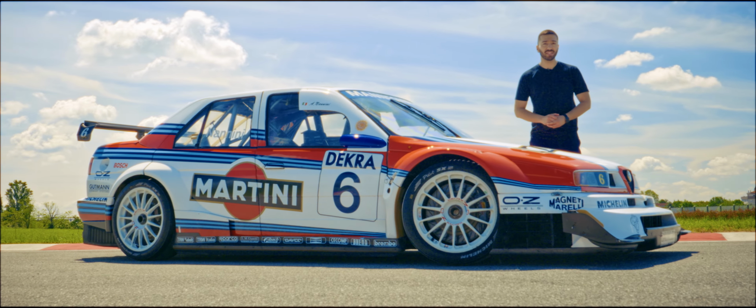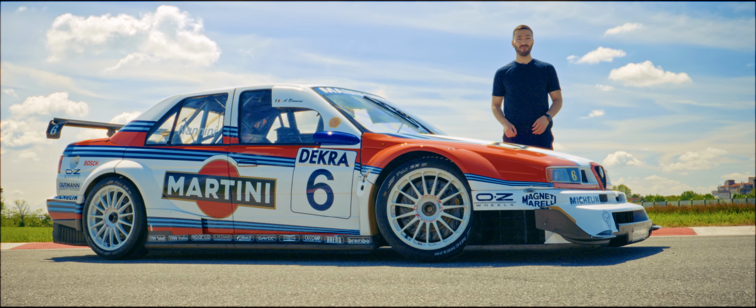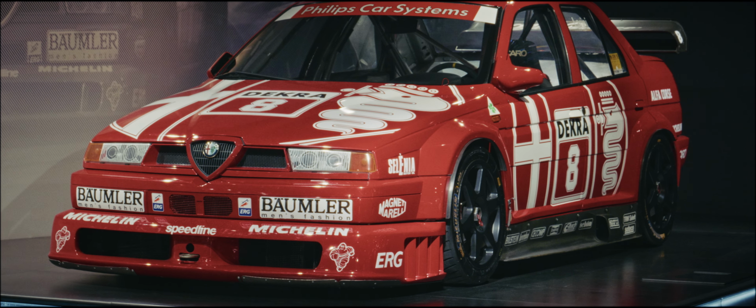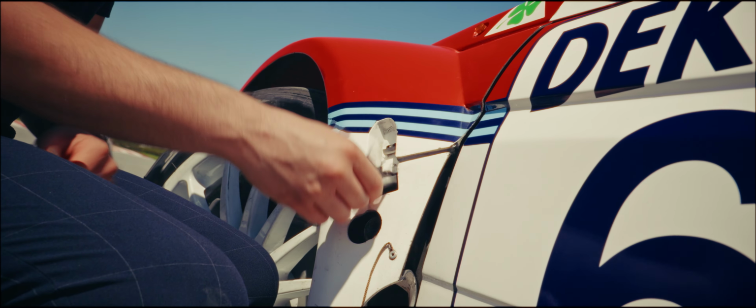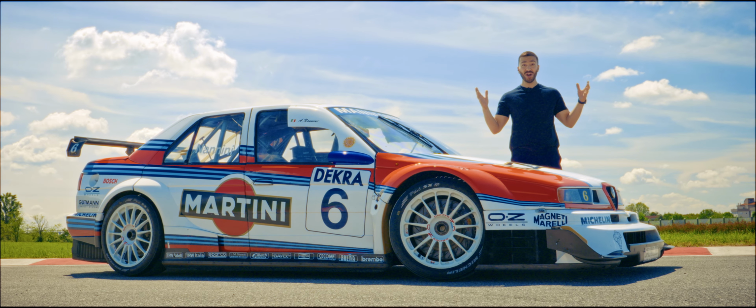Of course, when it comes to Alfa V6 cars that'll weaken your knees, this has to be the champion. I mean, it literally was a champion because the 155 DTM dominated Germany's championship in 1993, and this one got its fair share of victories in the 1996 season. Of course, much of that was thanks to the 2.5 litre V6 Busso in there, which revved to 12,000 RPM.